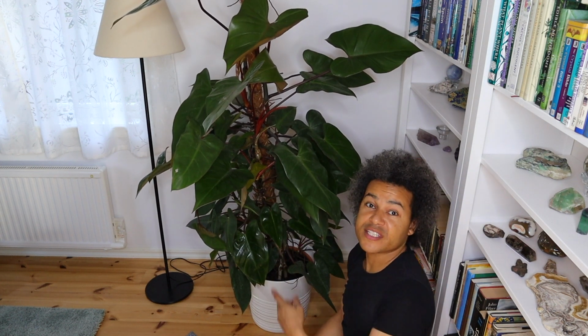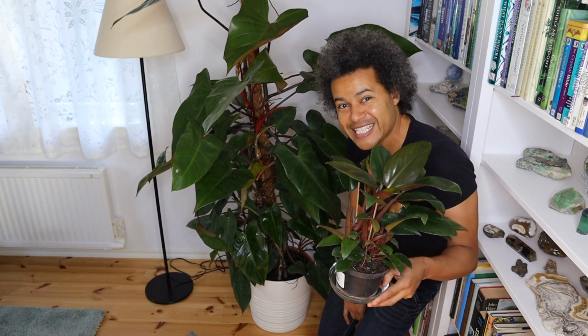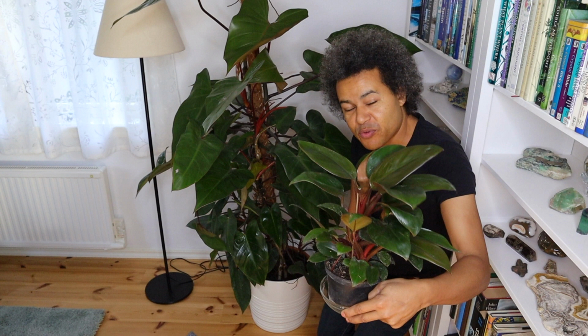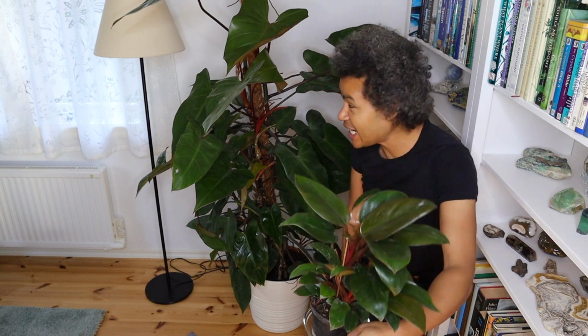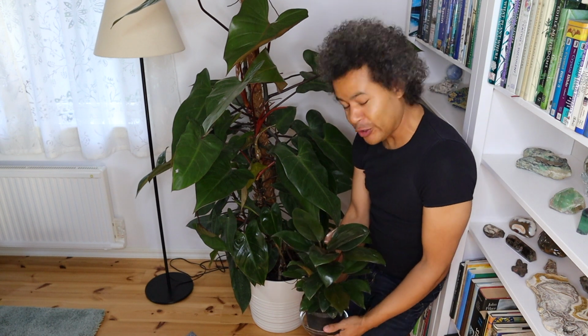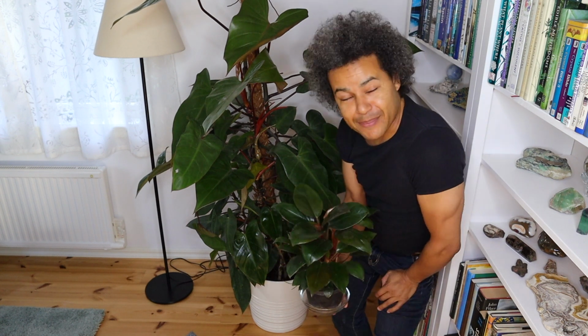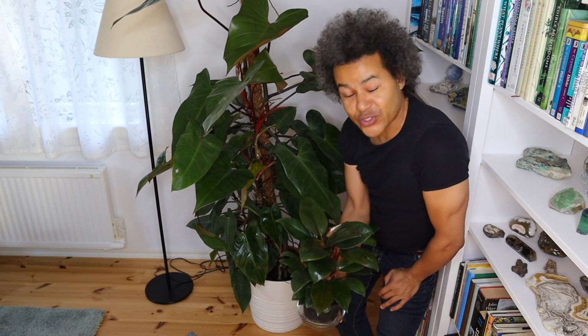Anyway, you get my drift. This is going to take a long time to get through doing all these leaves. So now you can really see I got into these burgundy colours with this beautiful little philodendron here and this gigantic philodendron behind me here. Two beautiful plants in the same kind of colour, but absolutely not the same leaves or size or anything.